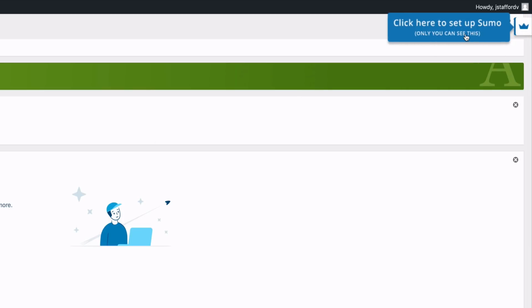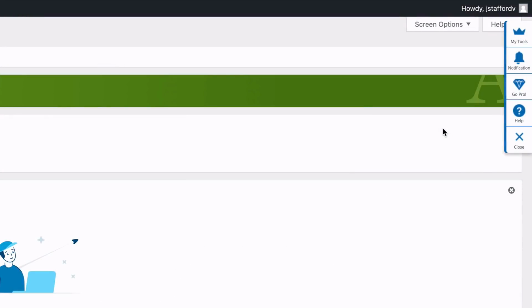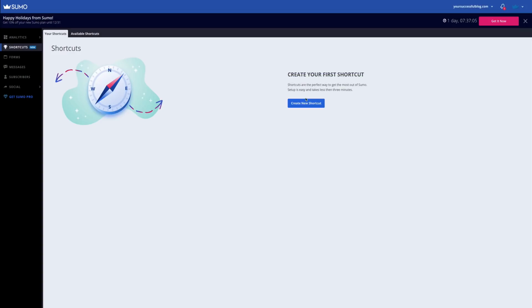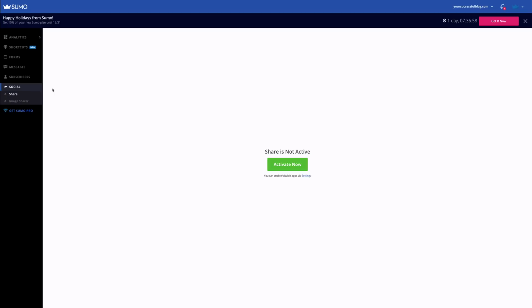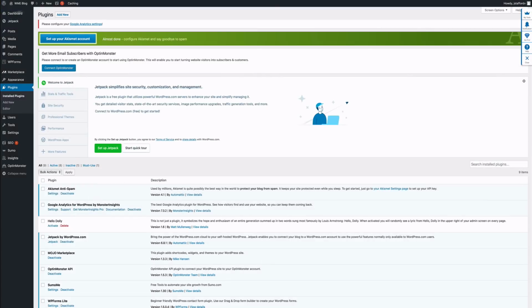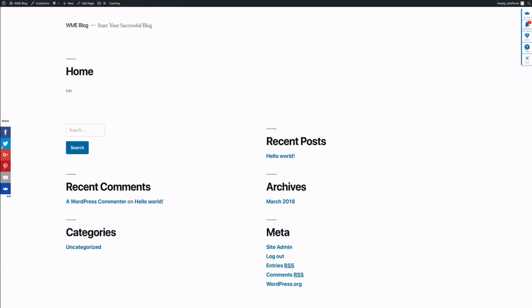So go ahead right up here and click here. And all you want to do is enter in a good email address and a password. And then just go ahead and click on sign up. And then go ahead and click on my tools. And you can go ahead and X this out. And all you want to do is head over here to social and then click on Share. And then activate now. And that's it. It's set up. So let's go ahead and head back to the dashboard and then just click on visit site. And you'll see it right here.